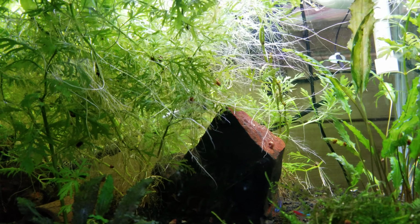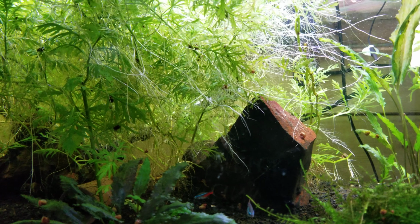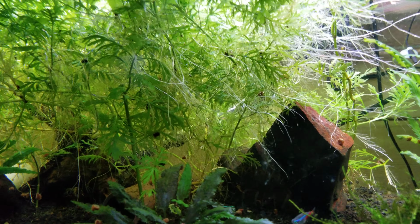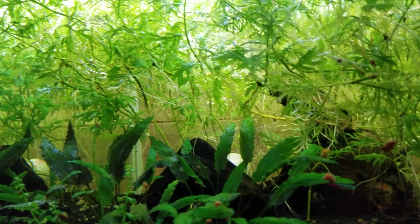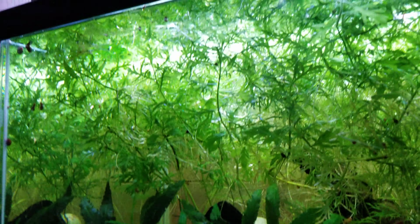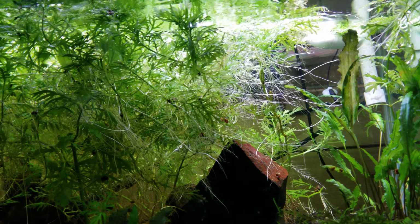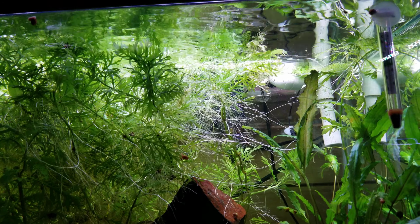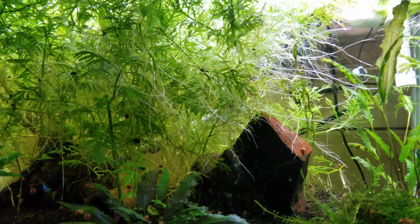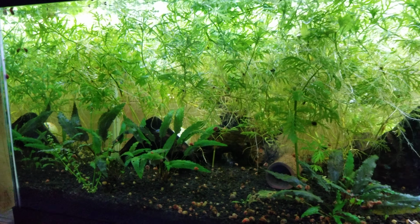There used to be some green hygrophila. I'm not really sure of exactly which one it was, but it might still be in here. It might be tucked away in the back, or it might be growing through here. And I also want to get some of my Ludwigia red into this tank too, because I think that would do really well in here. But that's pretty much it in a gist. Not a whole ton going on in this tank.